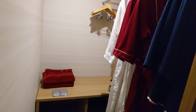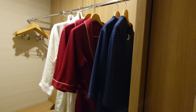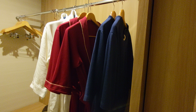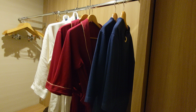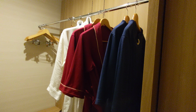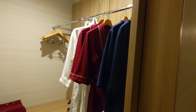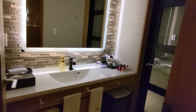is the closet. So the blue are the yukata, or sort of like the uniform that you can wear throughout the resort. The red one is kind of an outer robe for when you're cold. This is after you get out of your hot springs onsen bath. So you walk this way. Over here is the vanity sink.